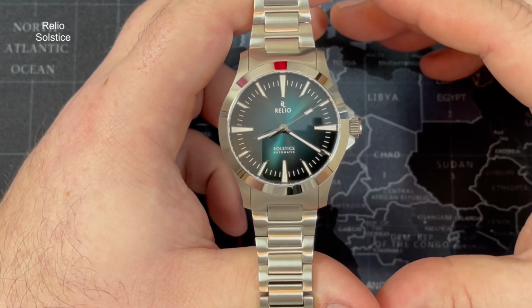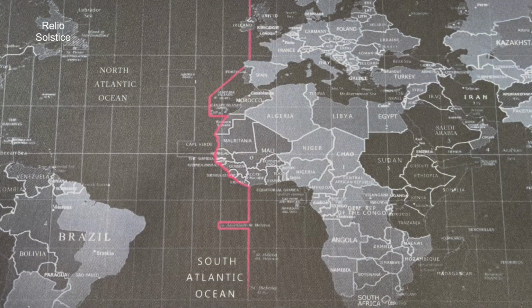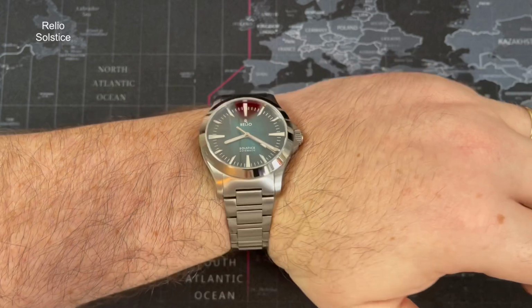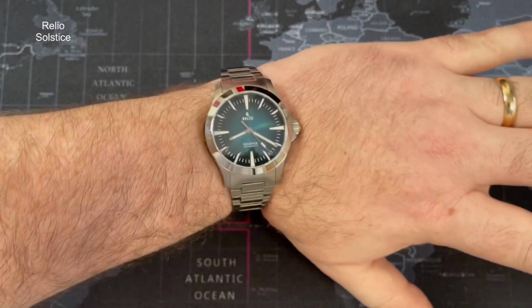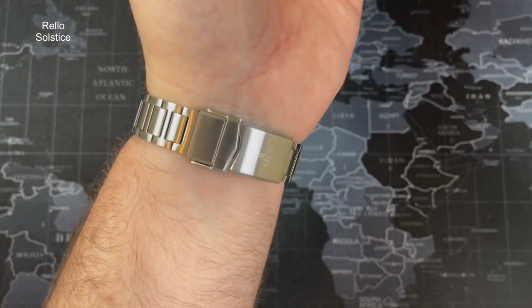That's the movement. Let me just pop it on the wrist quickly, give you an idea of what it looks like on my wrist. My wrist is just above a 7-inch wrist, and I took 4 links out, and that's what it looks like on me. Beautiful, beautiful watch. I think it fits my wrist perfectly. Very, very nice.